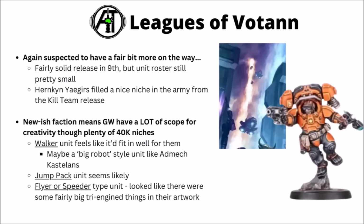I feel like they could certainly be an army where they maybe have a big robot of some sort, maybe the equivalent of the Admech Castellan robots. Certainly seems on theme with their ancestor cores guiding their society.